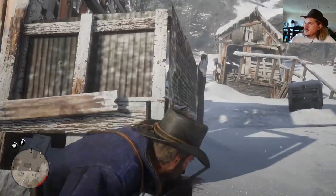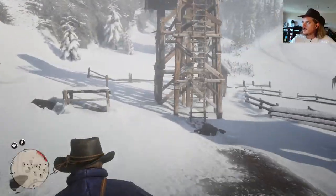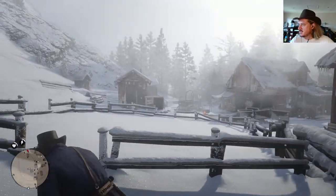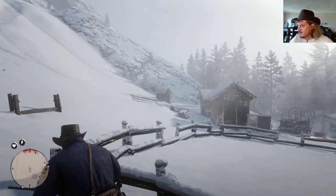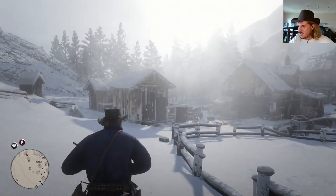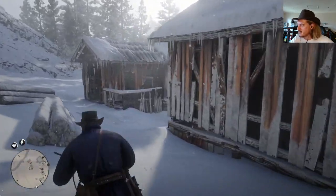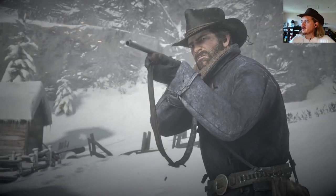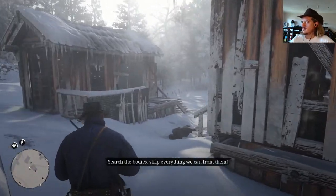Do we have more here? Let's see. Oh, come on. Go and get stuck on there. I'm not seeing anybody. But they're still shooting. Wait. There. Yes! While he was reloading. I think that's all of them.